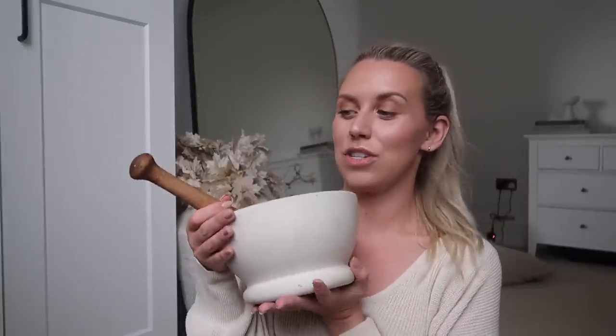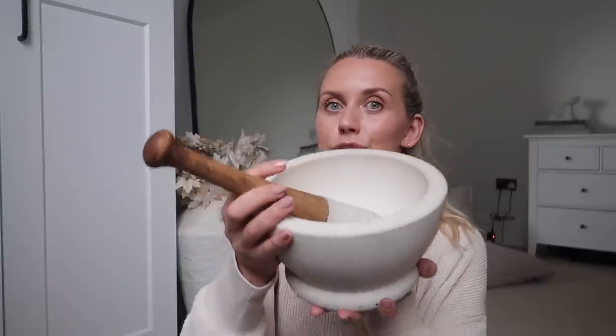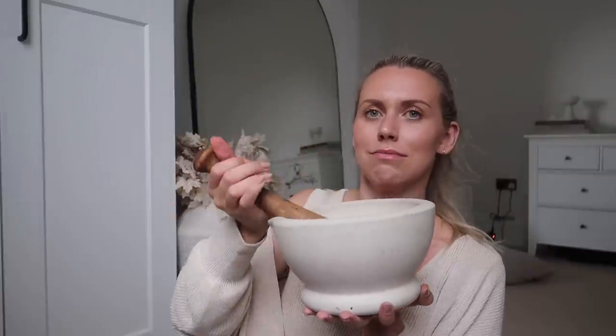But more even just sat out, either in the middle of the island, styled up, in the pantry, on the worktop, in there. I'm assuming that's the pestle, that's the mortar. But I don't know. And then one other home find. Oh no, I'll show you two actually.